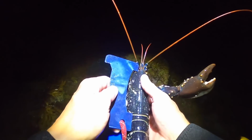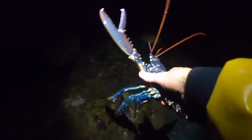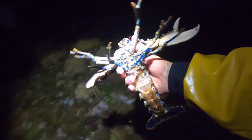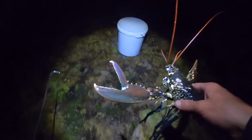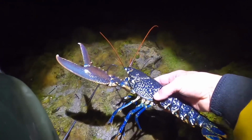Another male. And that one there. Look at that. Another keeper. Three keepers down. Oh, I can't believe that. We are on an absolute roll tonight. For this spot especially, because I don't usually find this many lobsters at this spot.